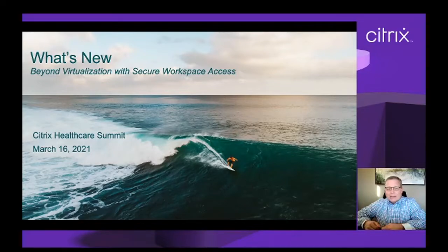Secure Workspace Access also provides ways to control access to and secure SaaS apps. So why do we need to discuss this?